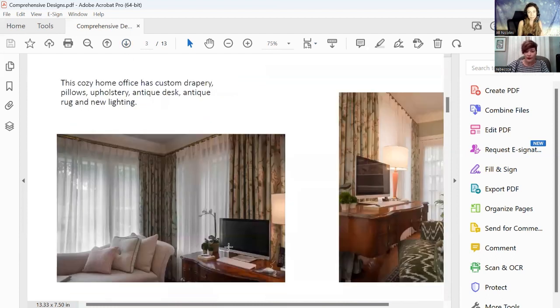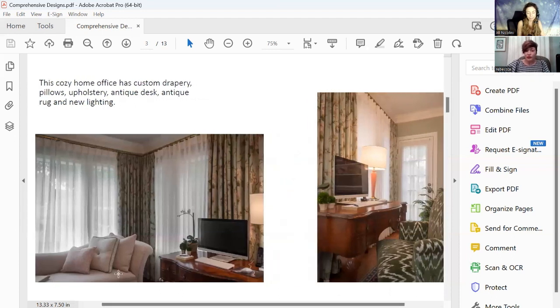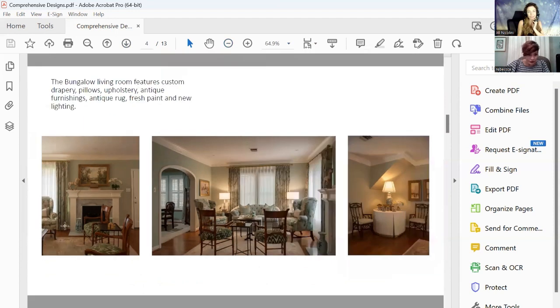Beautiful, how you make everything match. This was her office, her little home office. We had her chaise lounge reupholstered and had a few pillows made for it. And again, bringing in those custom draperies really gives it a nice cozy feeling for that office. She had an antique desk that we were working with, and she had plenty of antique rugs as well. This room here is adjacent to the living room, which I'm going to show you next.